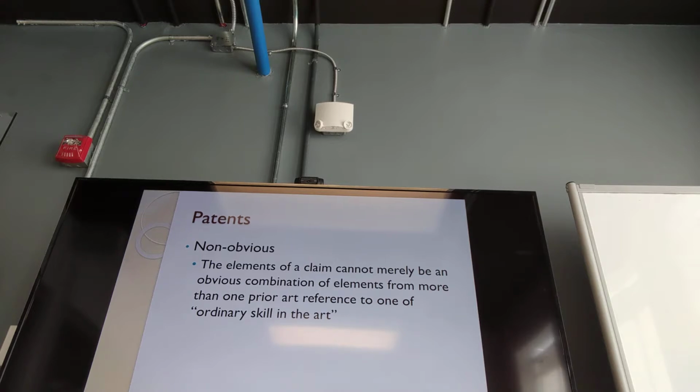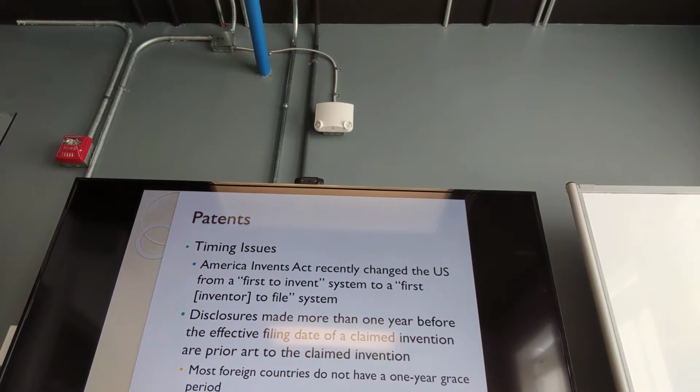And of course, in that non-obvious standard is another artificial legal fiction, the person of ordinary skill in the relevant field, and basically it's a guy with a bachelor's degree and a couple of years of experience. It's just kind of shooting from the hip. It's what we all try to aim at. We really don't get that granular. Unfortunately, it's a subjective standard.